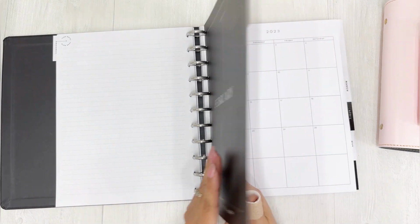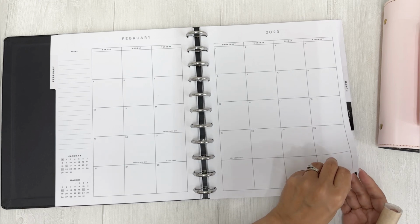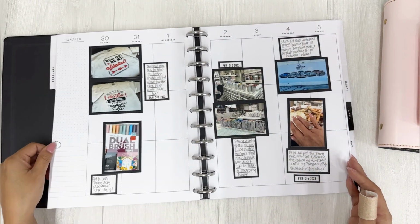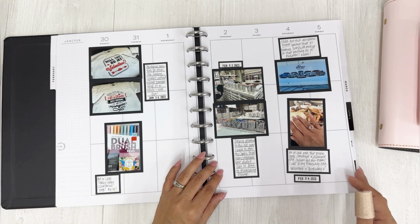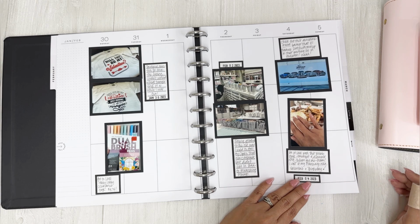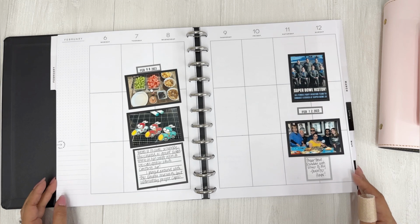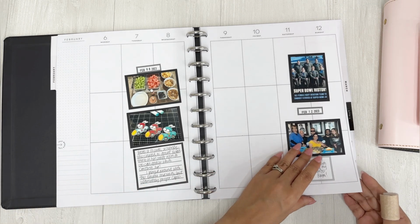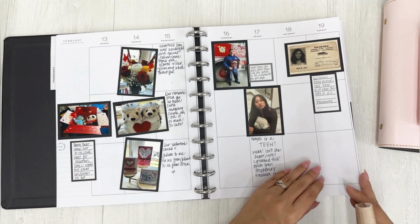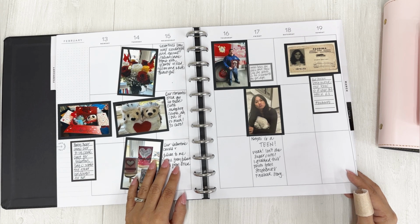And then we go into February. I haven't done anything with the monthlies yet, and I don't know that I will. I'm not sure. Maybe we'll go back and think of something for that. But then here is the last part of January and the beginning of February. And then it looks like this week I didn't have too much going on, but there's a little bit more.